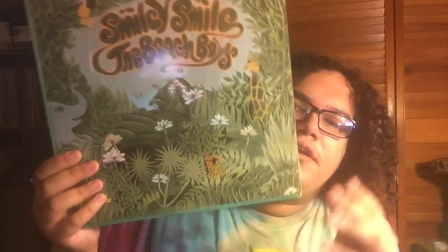This is another one that I needed for my collection. It's in partial shrink, and I absolutely love this album. This is the Beach Boys' Smiley Smile. You know, infamous Smile Sessions stuff. Some of this stuff was sourced from the Smile Sessions, and I really recommend checking it out.